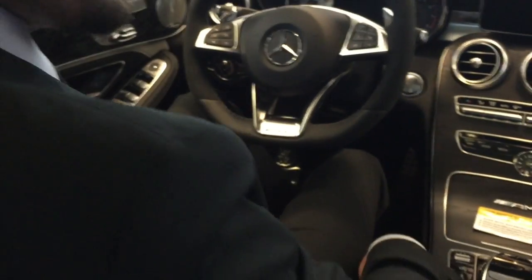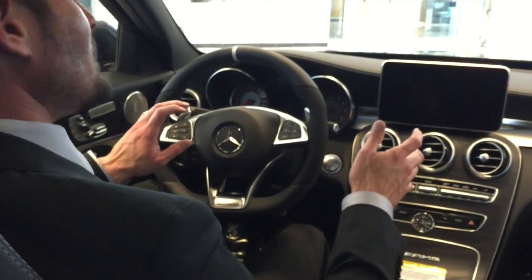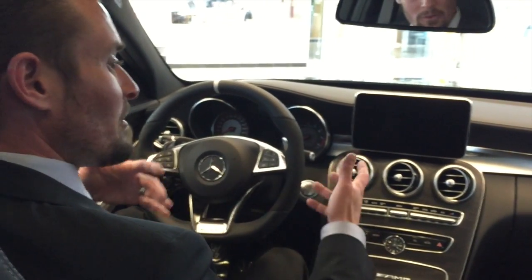The seats are very bolstered. They hug you very, very well. The passenger side seat, we can adjust the side bolsters. On my driver's side seat, I can adjust my hip bolsters as well as the side bolsters. So I think we can really tailor this thing to exactly how we want it to feel. A couple of optional features.